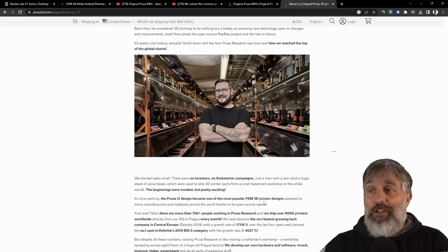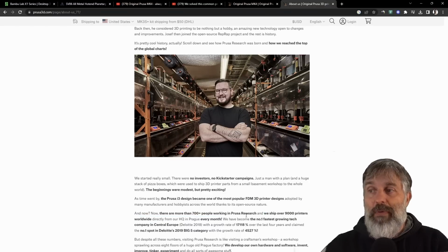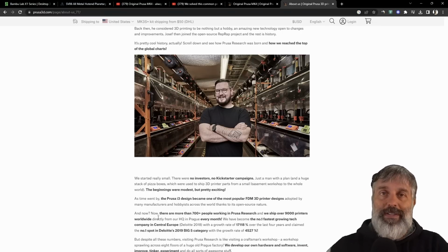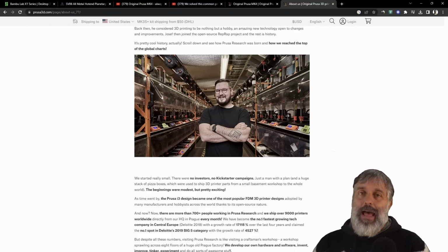I've shown this before. I'll show it again. Over 9,000 printers worldwide every month that they're shipping is what they're claiming, but they haven't upgraded or updated that statistic there on their website since the Bambu Lab came out 9 months ago. I'm questioning whether or not they're still selling that many, but I did some back of the napkin math.